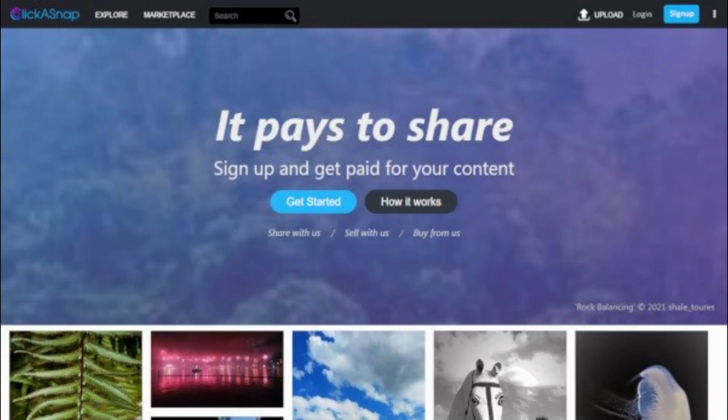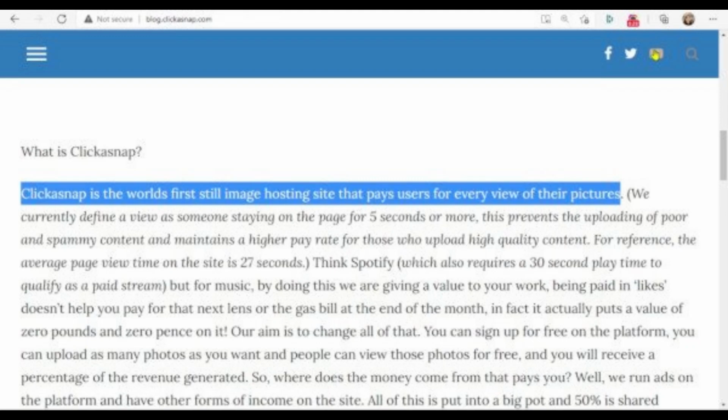I visited the ClickASnap website. On the website, I went to their FAQ section. Then I clicked on their main menu to find their About Us page. And on this page, you can see that they have stated that they are the world's first still image hosting site that pays users for every view of their pages. Wow, that's cool, right? But hold on, is this really true? Let's find out more.